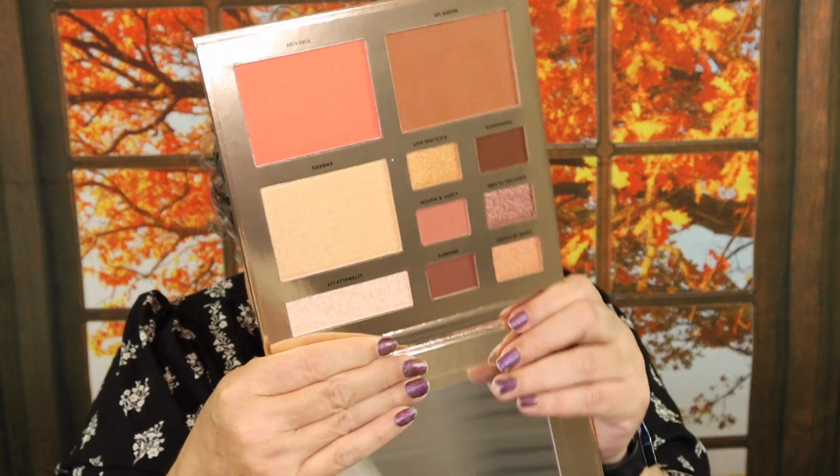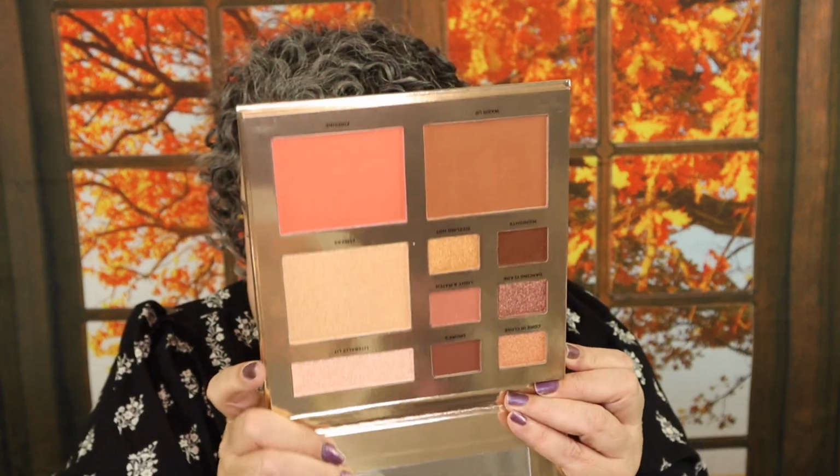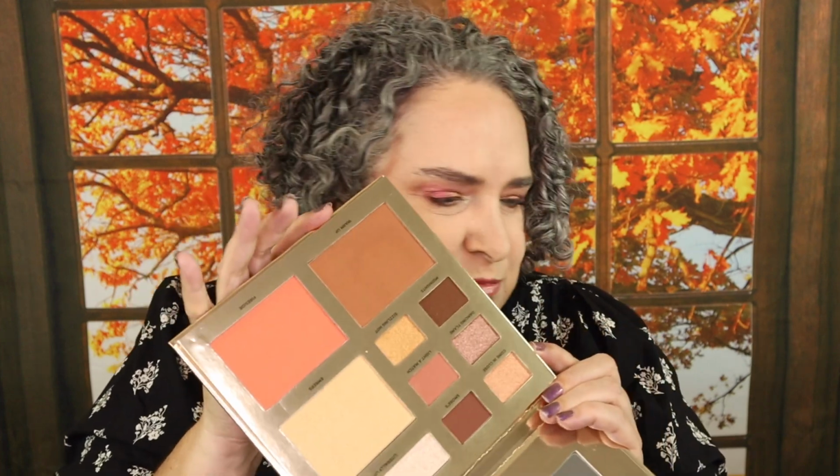For choice number 2, it is the iconic London Heat of the Moment eye palette. It does retail for $62. It's actually more than an eye palette. So here's what she kind of looks like, but I mean, you could definitely do a highlighter here, a setting shimmery powder here, a blush, a bronzer.